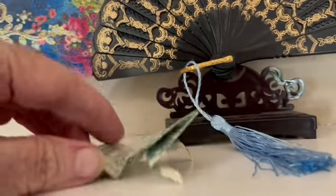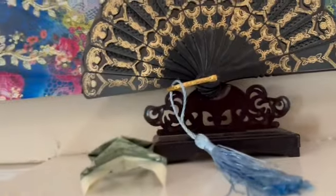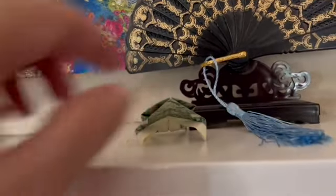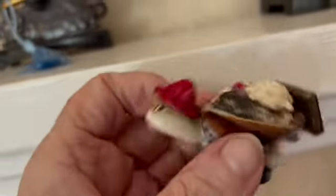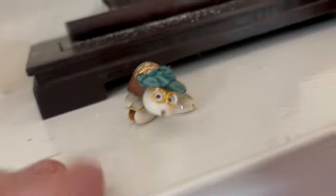This is a frog. He's not a... My granddaughter gave me that one. She used to be a barista, and this guy would come in and tip her $1 with different little origami things. I bought this guy myself when I took the 3 girls for graduation to Padre Island, and he's made out of shells. I thought he was cute. See, he's got little shells on him. And this is his little brother. I got him too. I thought the little glasses were cute.